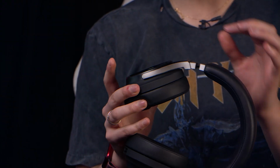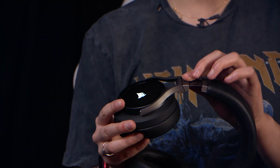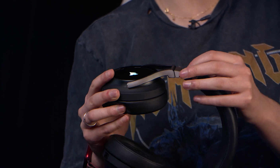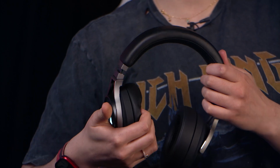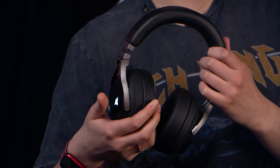Quality-wise with the build, it's actually quite nice. I don't know whether this is plastic, but this part definitely feels metal, or it's weighted as such so that it feels metal, and I think that adds to the overall premium feel and look of this headset. The foam pads are again very squishy, and I wouldn't be surprised if it's memory foam.